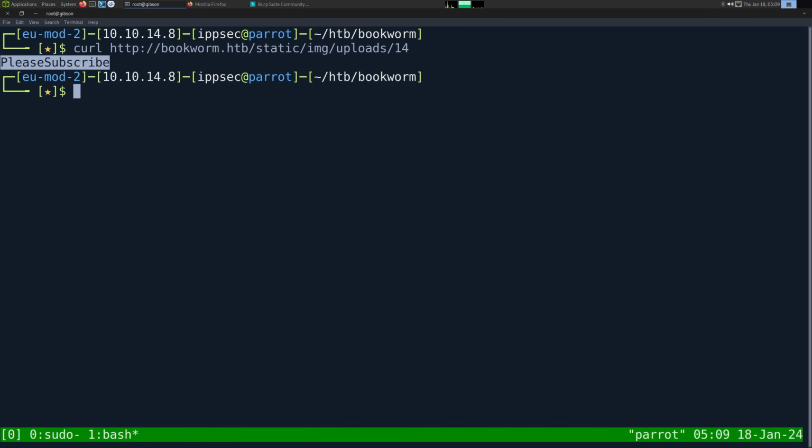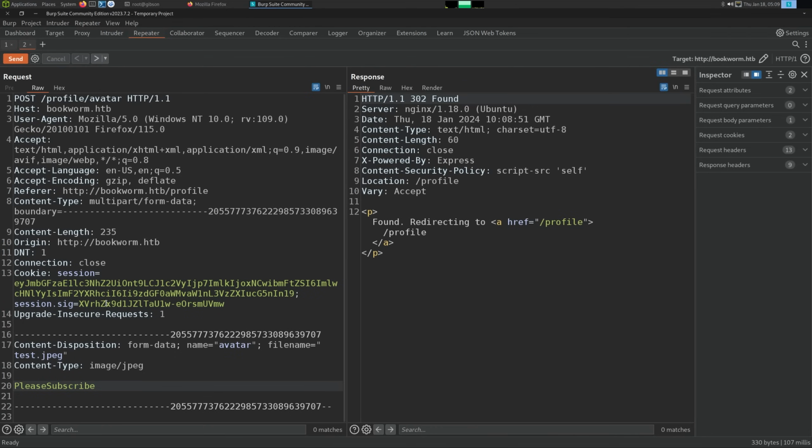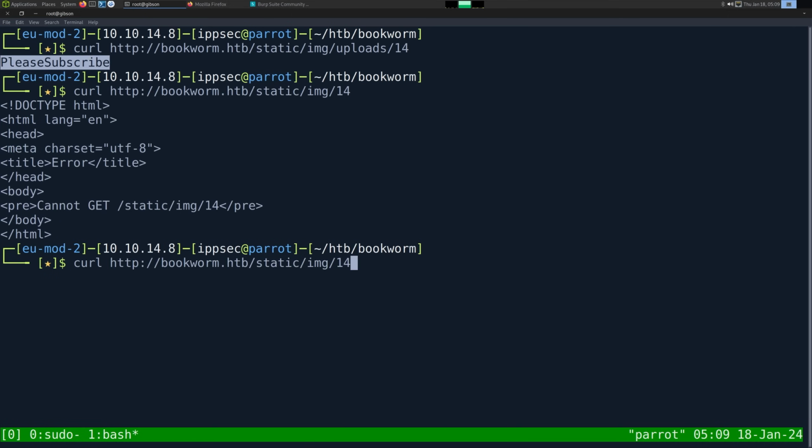The whole reason I'm not trying to use a PHP web shell is because this is an Express website, right? It's very hard to just get code execution there. If this was in debug mode, it would be potential to overwrite a JS file and get it to reload. So we can also test for directory traversal. So let's see if we uploaded something to image. We did not. So I don't think it is vulnerable to directory traversal.